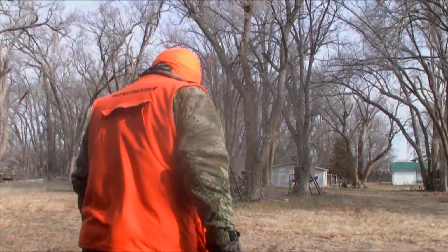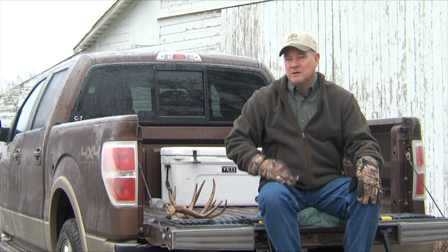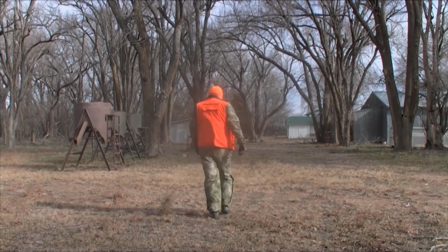If you can find a hot food source during this post-rut time, that's where you're likely to find a big buck. We got here that first afternoon and Ted said, heck, you're here, season's in, let's go hunting.